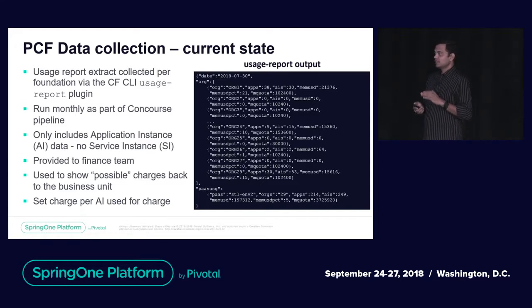This basically helps the finance team do their calculations from their side. They don't have to wait on any manual operations. This is all driven by our pipelines. That's the main thing. Concourse runs every day, pulls all the data and pushes it to Apptio, so that the finance team can have these things in the table and start using this data.